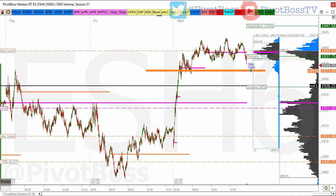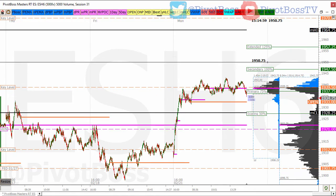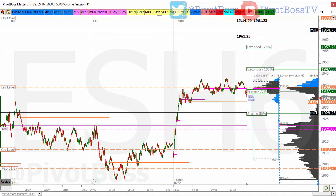So failure to hold above 1933s here would suggest a return to 5-day value at 1922, followed by a continuation back toward 1912 and perhaps back into the Fed number of 1903.75. Now holding above this zone would open up a continuation into 1950.5, which is our expected idea for a continuation into 50.5 with a shot perhaps even seeing a move into 64.75, the previous month's high.